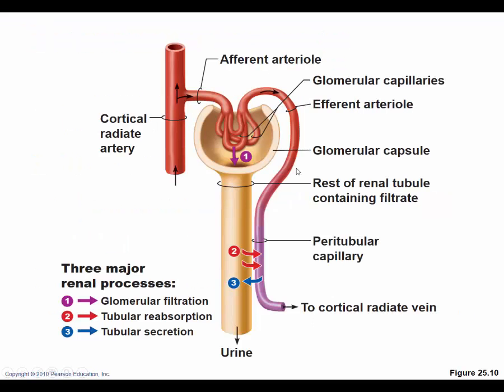So here's kind of a summary. This is just taking the nephron and making it one straight pipe, but of course it doesn't look like that, right? It has the loop of Henle and the proximal and distal convoluted tubule. But this just really summarizes it all. And again, the vascular system is much more intricate than what's shown here, but it's a nice summary looking at the direction that things are moving.